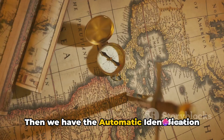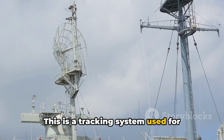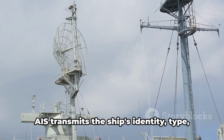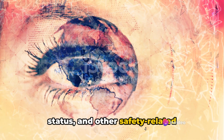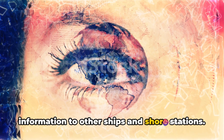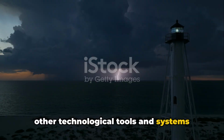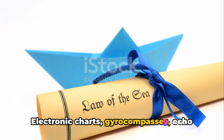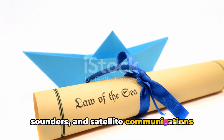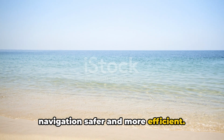Then we have the Automatic Identification System, or AIS. This is a tracking system used for collision avoidance on ships. AIS transmits the ship's identity, type, position, course, speed, navigation status, and other safety-related information to other ships and shore stations. In addition to these, there are numerous other technological tools and systems designed to aid in navigation. Electronic charts, gyro compasses, echo sounders, and satellite communication systems all contribute to making maritime navigation safer and more efficient.